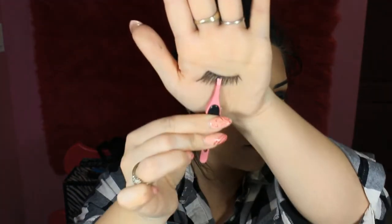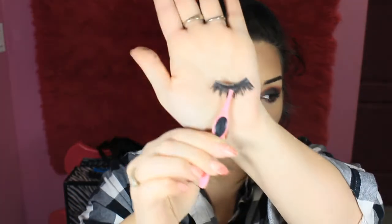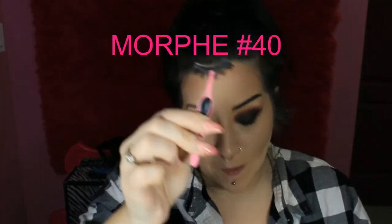So I am going to curl my lashes on both sides. And I'm going to give each side a quick coat of the Tarte Lights Camera Lashes mascara. I am also going to do the bottom lashes on the Instagram side. For my everyday side, I'm going to use the Ardell Wispies, which look like this. They're very natural looking eyelashes. For my Instagram side, I'm going to be using these lashes. I believe they're from Morphe. I do not remember the number though.